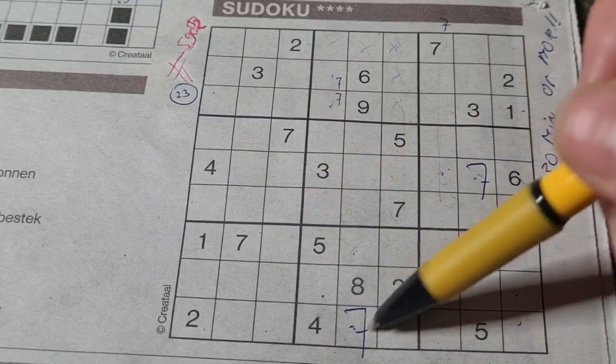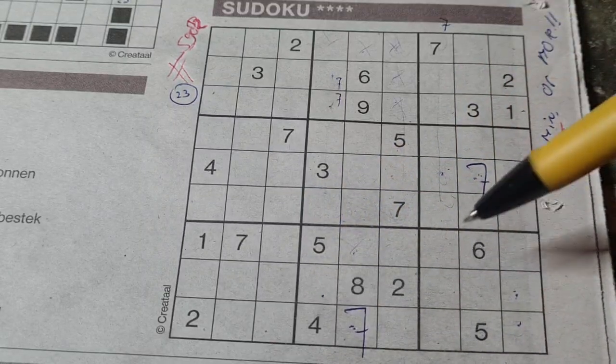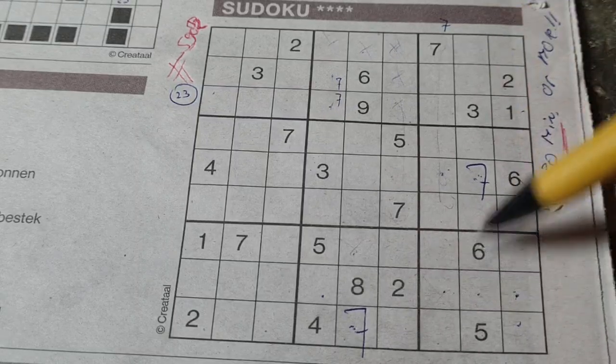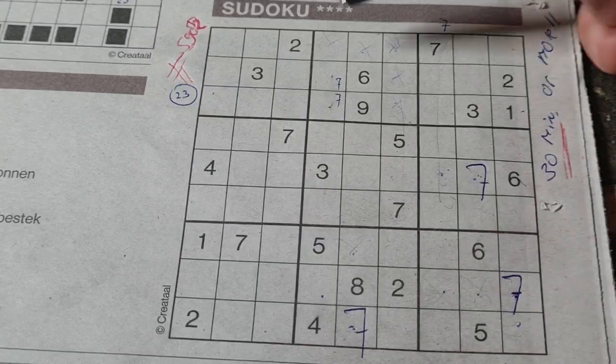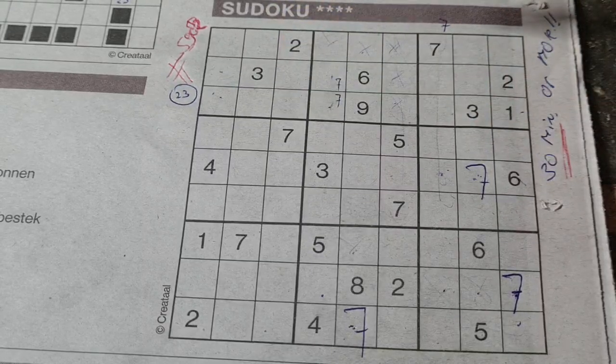7 in this row, 7 in the last row. So the row between, the only 3 places left for the 7 should be here, here, or there. We see a 7 in this column, no 7 there. Here, 7 in the next column, so no 7 there. So the only place left for the 7 should be there. Alright, I cannot continue with the 7 now.